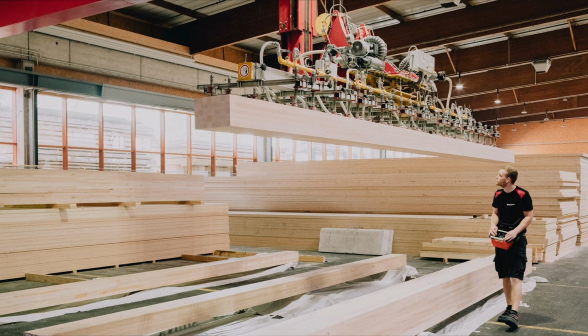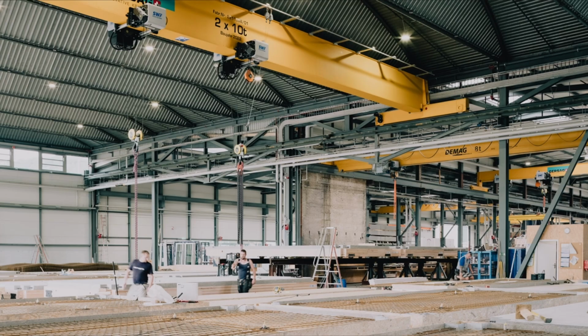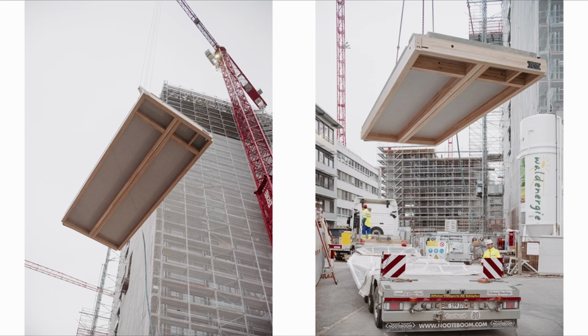For the structure. Here are some pictures of the facilities of the Fagus Werke. This is a picture of the facilities of Erne Werke, the timber construction company. They produce the prefabricated floor slabs, the wooden beams combined with the concrete plate, and this is how they come to the construction site. You see also transportation of these elements is important, so it had an influence on the measure of the elements. So it's maximum 3.4 meters wide, so that it can be transported on streets without a special permission.